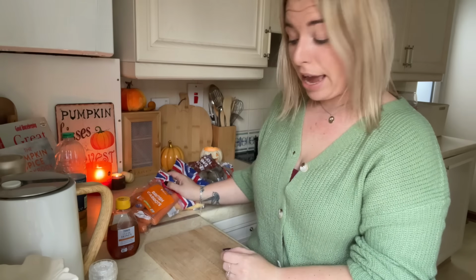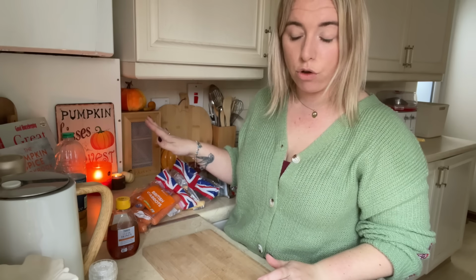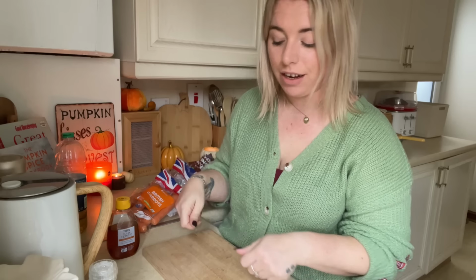Okay, so now for the fun bit of cutting up all the veg. Normally with my veg, I like to wash them, but I keep the skin on because I find it's a bit more crispier. So I'll probably do like the music bit that I normally do and talk in between, just so that I'm not standing here like, because everybody knows what chopping veg is like. I'll speak to you in the next bit.